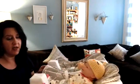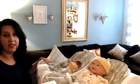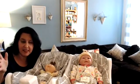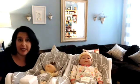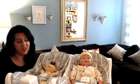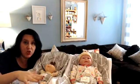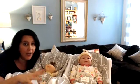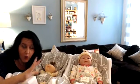So let's begin at the beginning. The table for two is a twin mom invention. As they say, necessity is the mother of invention. I know it's really the other way around, but in cases like me, it is the motherhood of invention, right? So this is an exclusive twin product. Could you use this with a singleton? I don't know why you would. I personally wouldn't. I think that the whole point of getting this is to have two babies in it.